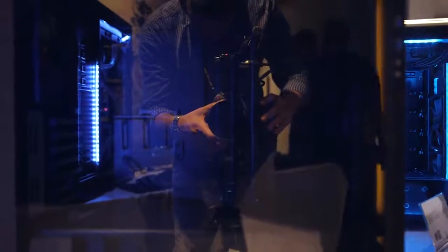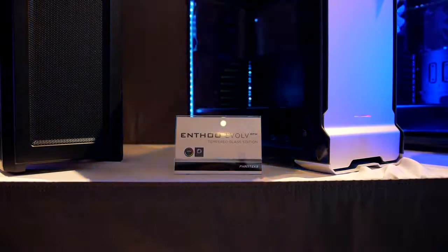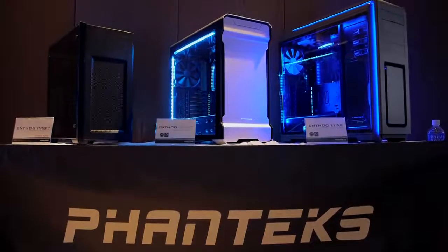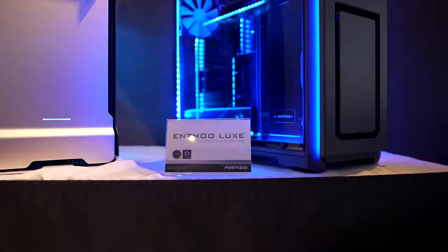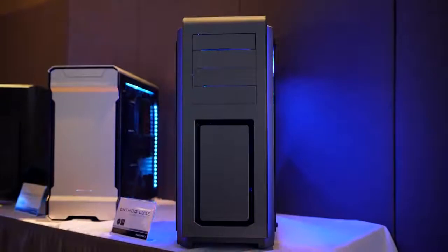The second update will be the Enthoo Evolve Tempered Glass Edition, the Evolve ATX that is. If you guys haven't seen it, make sure to check out our video on that. And the last one is the Enthoo Lux, which receives a new color, which is this gray, very sparkly, awesome aluminum looking color, and a tempered glass side panel for only one side, while the other side is solid.